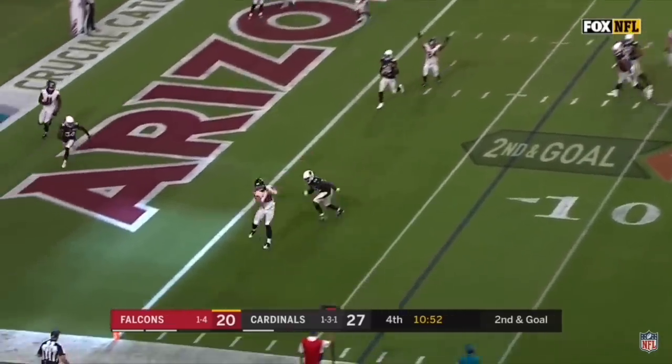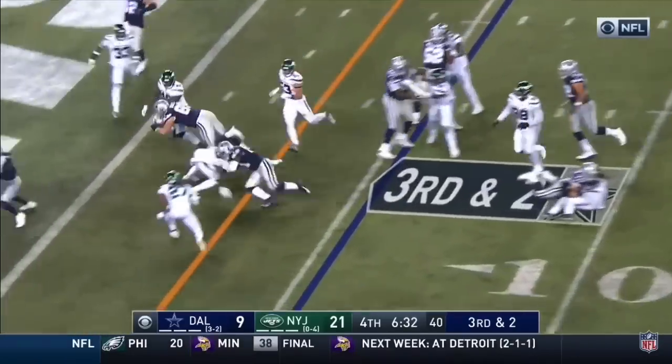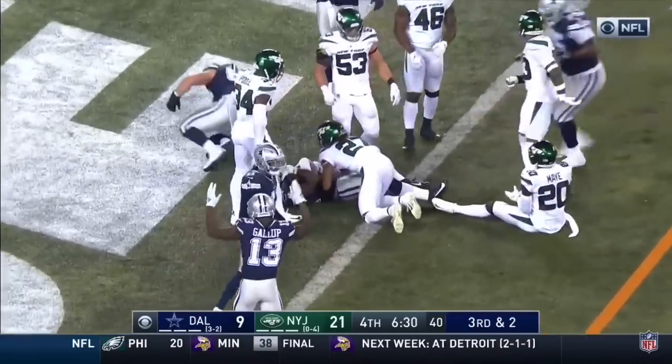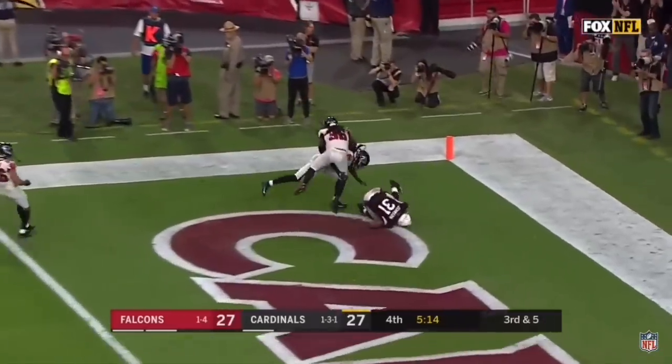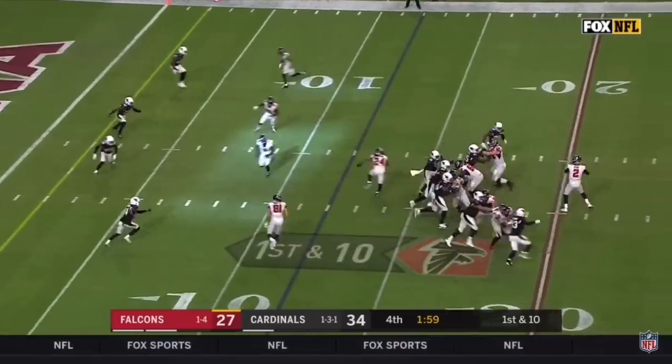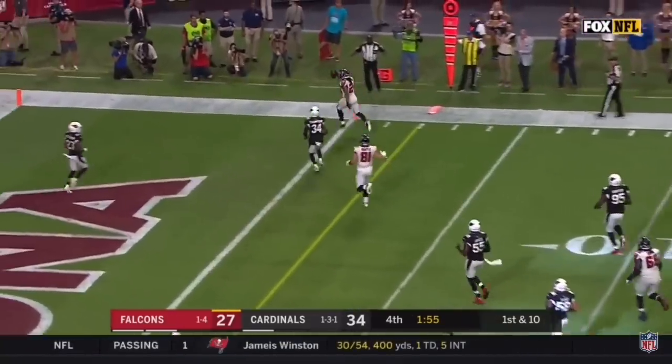They go to Cooper and another touchdown. They give it to Zeke. Zeke off tackle and dives in. All right, here's third down, and the jump ball to the end zone. First down at the 14, and basically a screen for all intents and purposes, and into the end.